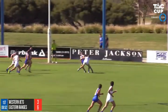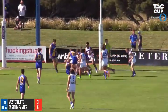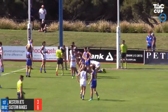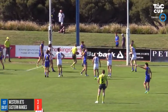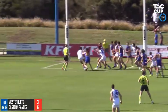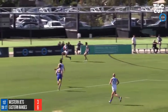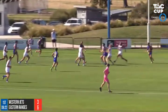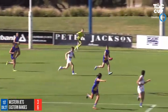Western Jets got the numbers back, but they're in trouble here. Goes back inboard towards the behind post. We've got about 15 players around this congestion. We'll have a ball up. We're pretty close. Now they can't hit it through, Gabe. No. Has to go away from the goals, this throw up. Into the goal square. Oh, quick kick out of trouble. But Easton through Clausen. Gets it, runs around beautifully, runs to 50, chips it out, centres it, up they go, over the back it goes.